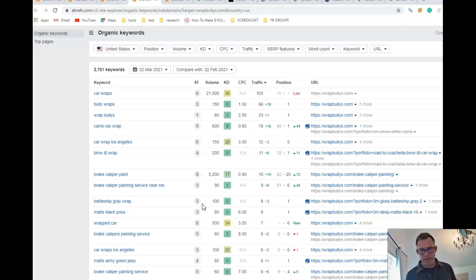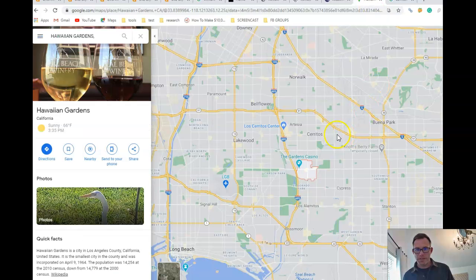I wouldn't suggest that you target Los Angeles. Los Angeles is a huge city, but you've got lots of little towns close to you. As I looked at this map: Cerritos, Lakewood, Bellflower, Norwalk, Buena Park, Los Alamitos, and even Long Beach is right there. So you'd want to target keywords that speak to these areas. These are where your customers are. Vehicle wraps Long Beach, vehicle wraps Lakewood, vehicle wraps Norwalk, because that's what customers are using to find you. Okay, so that's content keywords.